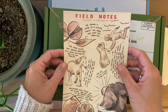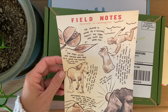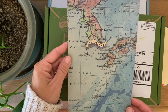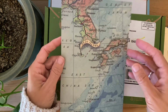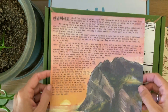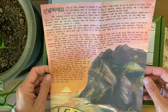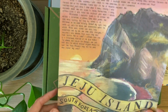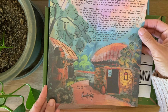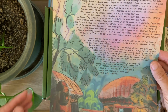So here's our letters from afar. Again, these are written by this fictitious woman named Isabel. These letters always come with field notes, just these little tokens, these little symbols of things about wherever she was, Jeju Island. The map is on the back, which I really appreciate. And then the letter itself has beautiful artwork. I believe the creators of this do all of the artwork, all of the writing. I think it's a couple that put this together, some couple who really loves to travel.